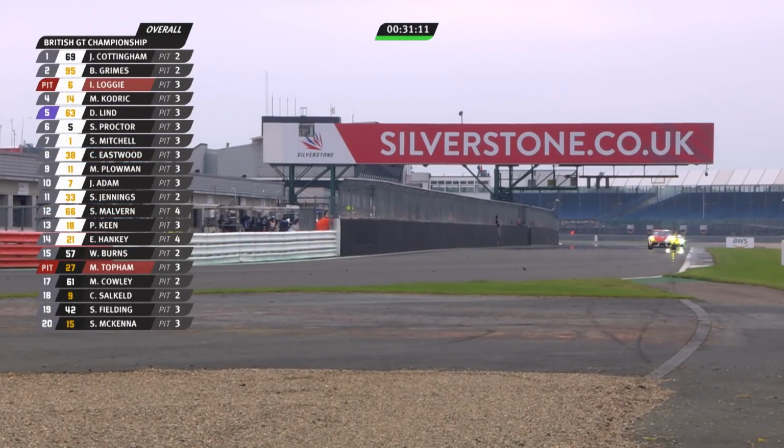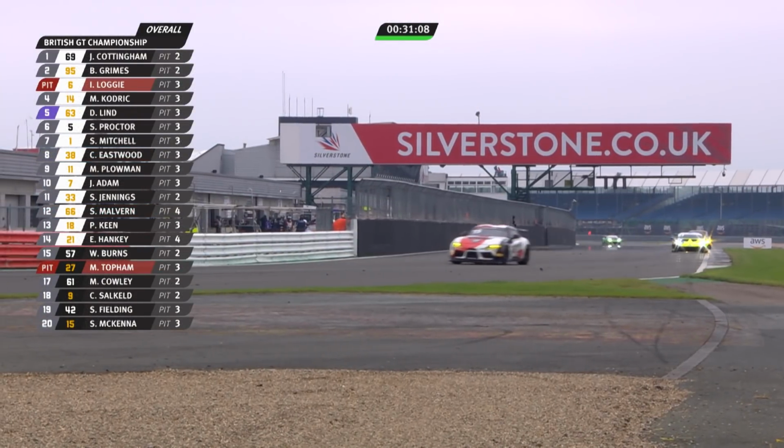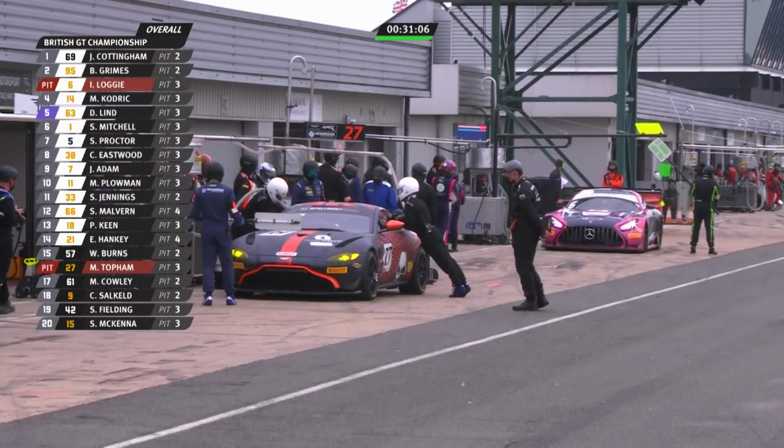Through comes Dennis Lind. What's that lap time? That was a 2 minute 0.0. Now that time he was 9/10 quicker than Kodrich. That's more like it, isn't it?